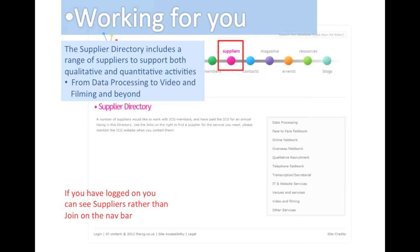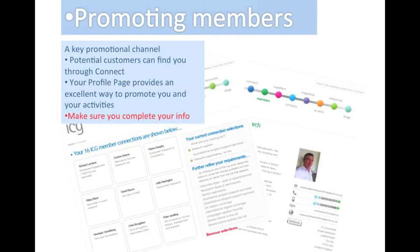So promoting members, Meet is going to talk about this in detail in a moment, but as part of your membership, you have this resource available to you to promote yourself. We know from our web data that if you put your name into something like Google, then the ASCII site comes up very high on the first page of a Google search. So it is very important that you use this showcase to really impress potential contacts.